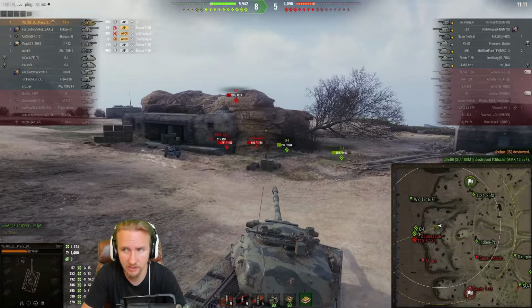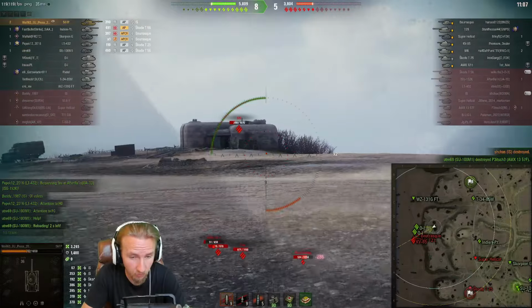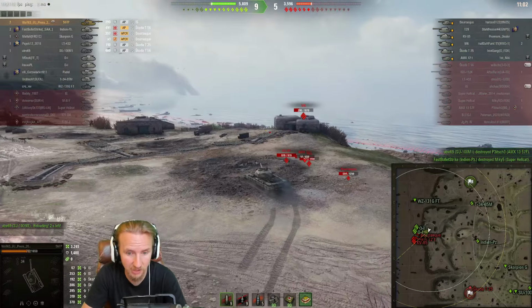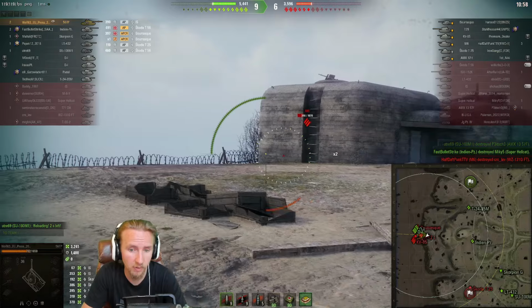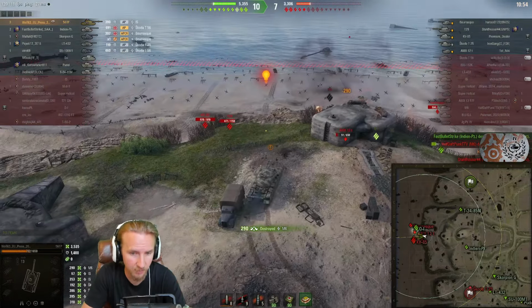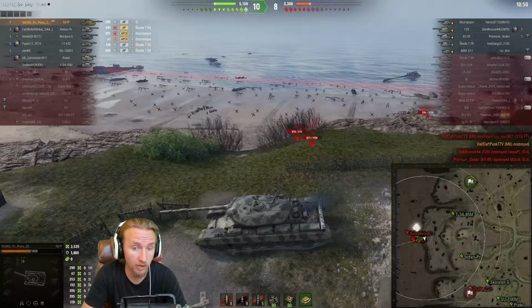I would like to say we have been pretty much firing on reload this entire game, and it's taken us like 4 minutes to do 3,200 damage. That's because this tank's damage per minute truly is abysmal. What you're seeing here is definitely one of the better games that I had. I think I played about 10 games in this tank. I did have some only 400 damage games.